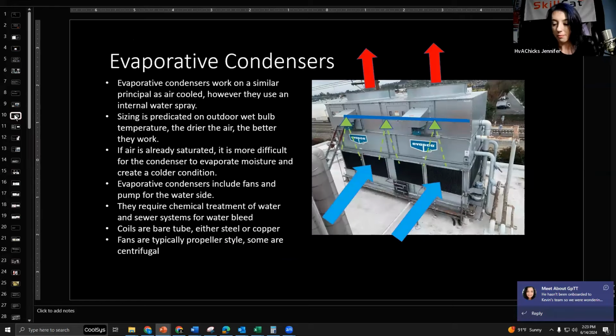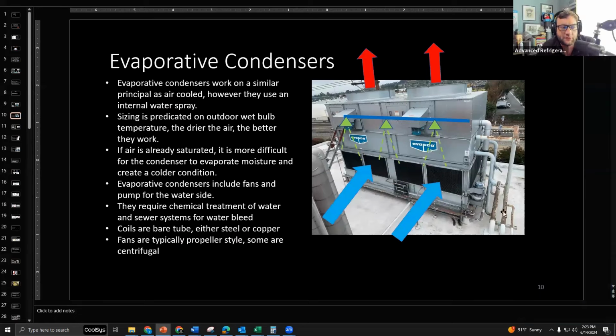You have an evaporative condenser, which is basically just dumping water across the tubing bundles and using that as the media. This works really well in really dry conditions, because it's dependent on what the wet bulb temperature is. You get more efficiency out of it in drier areas.